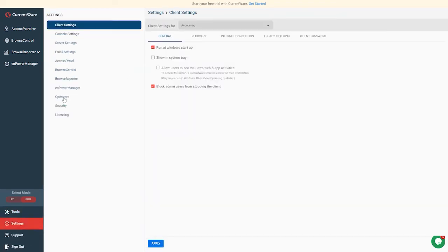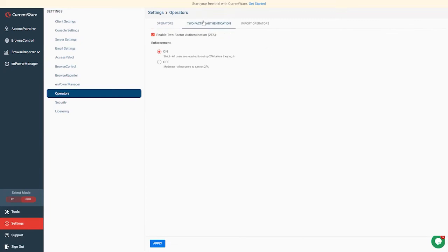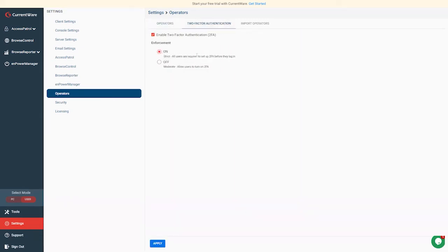Next one that we have is the two-factor authentication. So under settings, operators, and the tab at the top, we have two-factor authentication. Here you can enable to turn your two-factor authentication on. Once it's on, you have two separate options. The on strict option will have all users required to use 2FA, and they'll set it up when they first log in. The off option is moderate, which allows all of your users to individually select if they want to have 2FA on or not. For most organizations, you're going to have that on strict option where all your users are forced to use two-factor authentication just from a security standpoint, but it's up to you to decide.